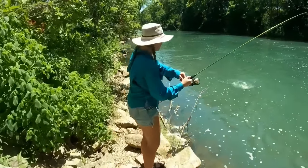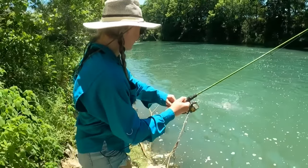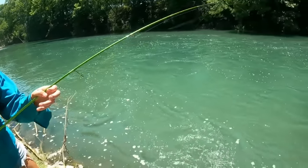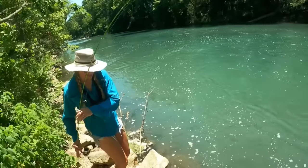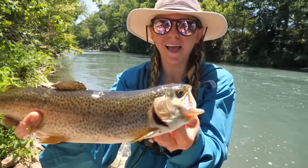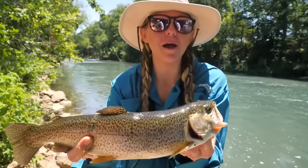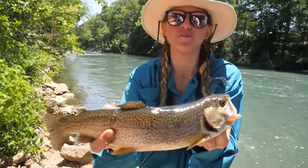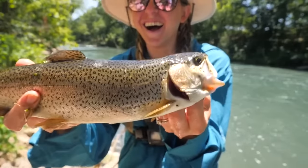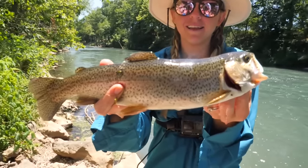Jay's got another one. Jay's got another good one. Oh, flip him up on the bank. Oh, gosh. I'm in the way. Yes. Woo. Jay, you are on fire. This is like the best you've ever done trout fishing out here. I know. Normally, I'm lucky to catch like one or two after fishing for like 5 hours. I know. It's crazy, but like you're just smacking them. There must be something about these shrimp that they are just loving.